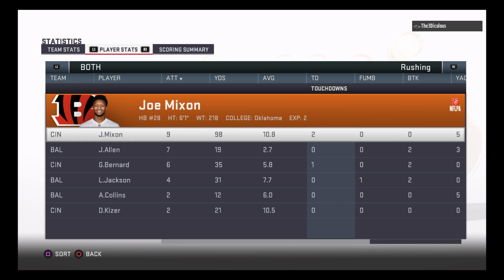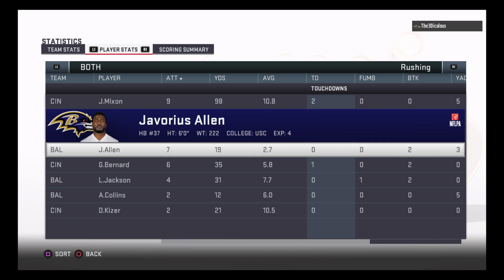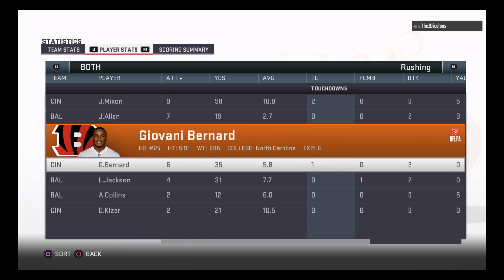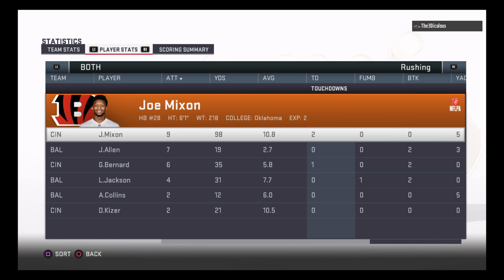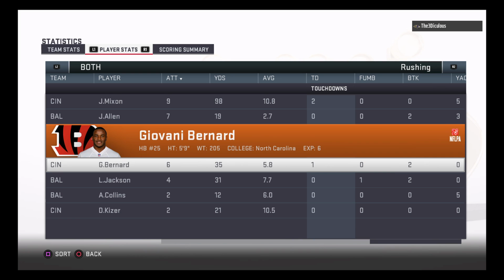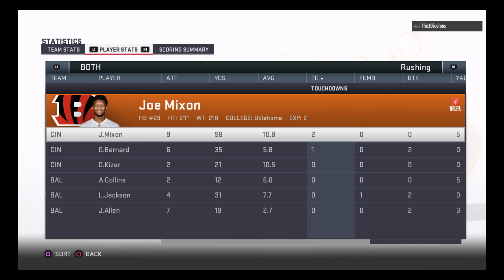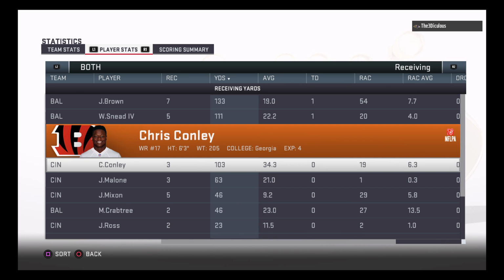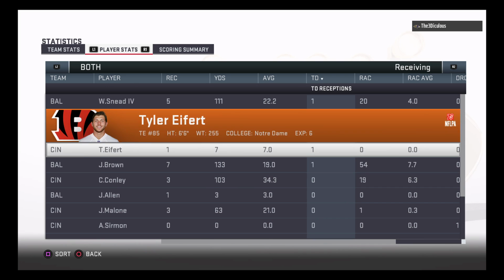So for the Bengals, it's a 10th win on the year as they move to 10-3. And they'll have another road date next week with the Miami Dolphins. Meanwhile, for Baltimore, it's a loss that could have implications on the playoff race as they fall to 9-4. And they'll look to get back on the beam next week as they host the Pittsburgh Steelers.